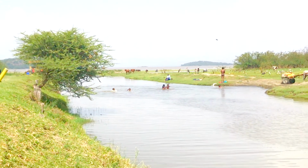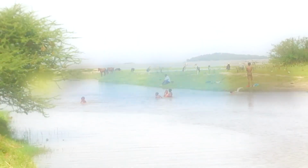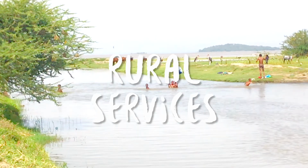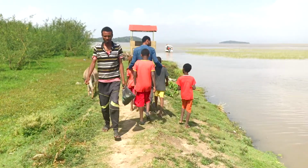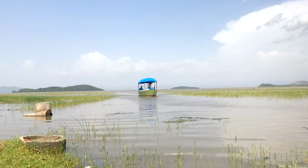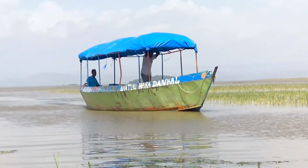One organization with a new approach is an innovative female-led private company called AlphaSol, which sees opportunity in using new technology in the form of modular units to bring badly needed services that have never been offered before to rural residents. So I headed off to the East Shewa district of the Ethiopian region of Oromia, where I explored AlphaSol's new water filtration site with the company's water engineer, Tegab.